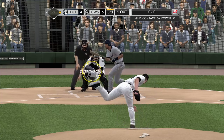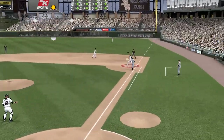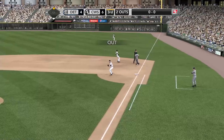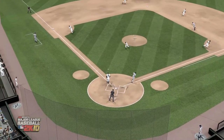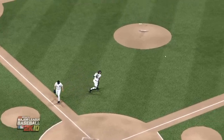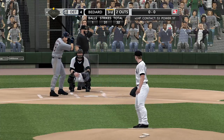Here's the first pitch. Runs up to bunt, gets this one down, and Pierzynski picks it up. Throw to first, gets him, and there are two down. That pitch down the zone, a good one to bunt and get on top of, and he does an exceptional job advancing the runner. Now we're going to play a little small ball in this game. Hey, whatever it takes.